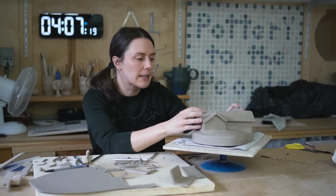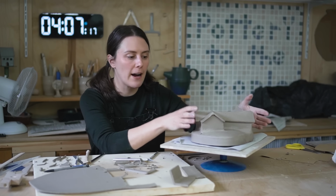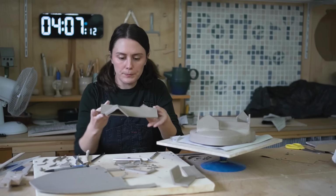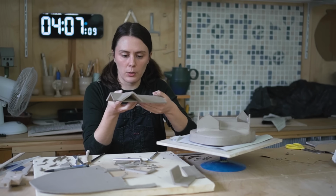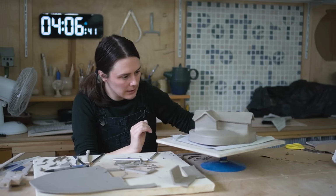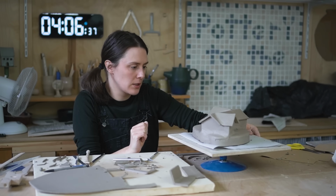What I'm thinking about is the kiln situation, because I'm worried about firing the roof and the base separate, because the roof, unless I build some sort of structure to hold it up, is probably just gonna flop. There's so little holding it. It's so cute right now. I really don't want to ruin it.